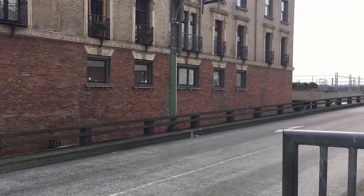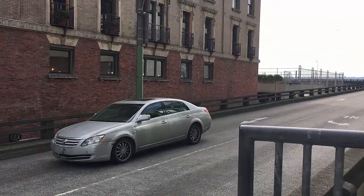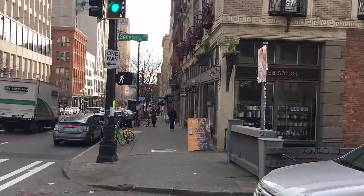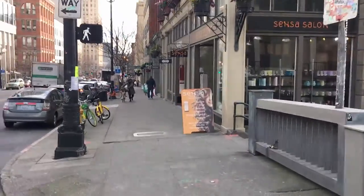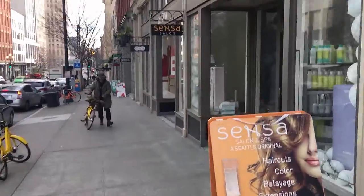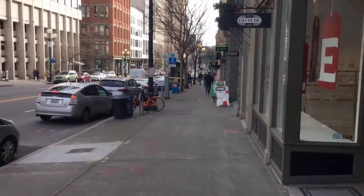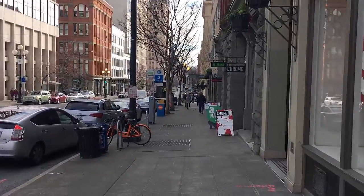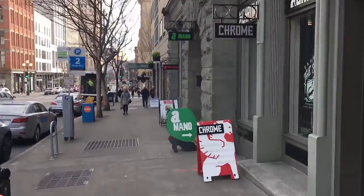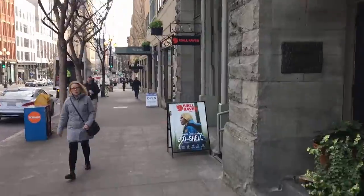And here we're at the Seneca off-ramp from 99, which zips along the west side of downtown, which is only going to be here for another year or so, and they're going to demolish it. So we'll continue walking down First Avenue. Oh, we're almost there.